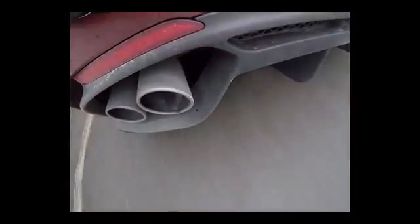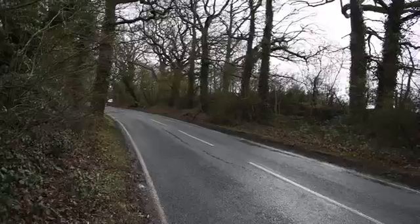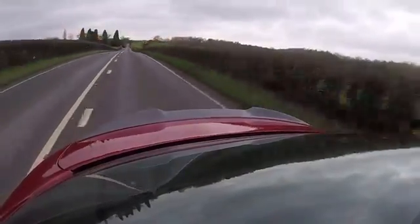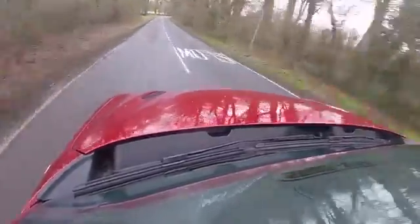These roads are quite good around here. Bonkers, isn't it? I feel like such a child, but these roads are just too good to pass up the opportunity. Woo! Okay, yeah. I think we summarised it quite well.